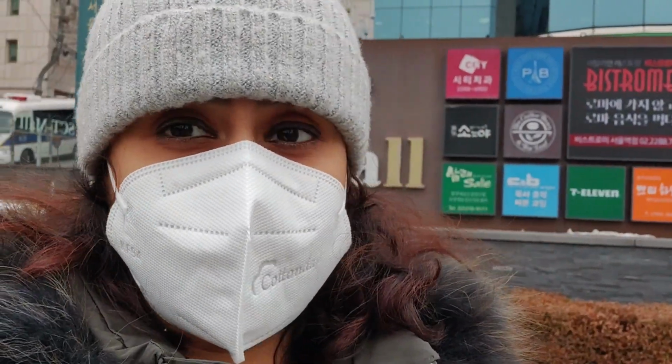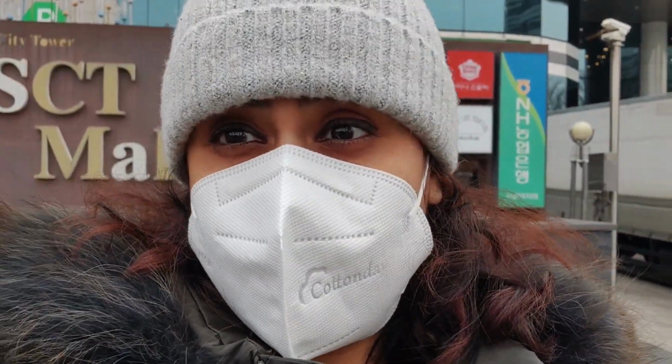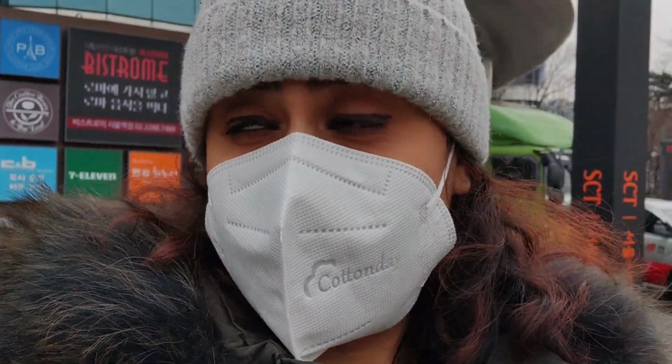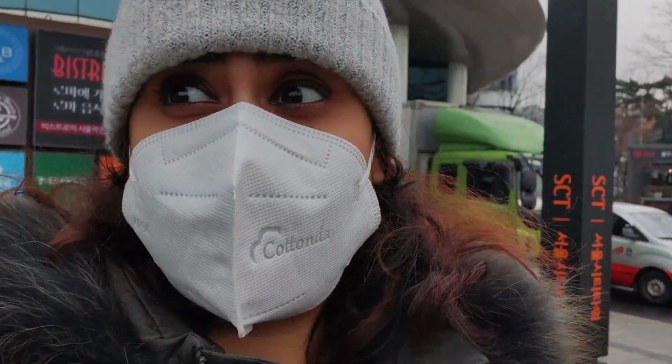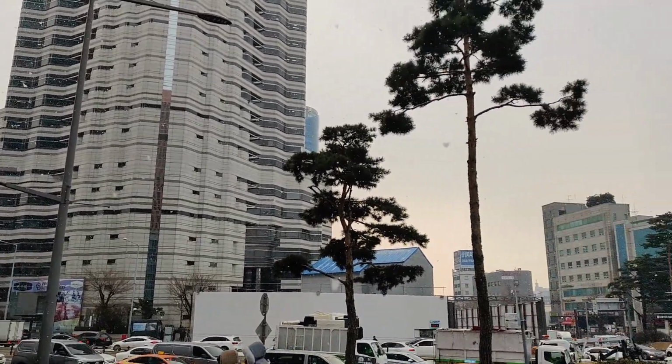So let's go. So it's actually -1 degrees now, and it says it's going to start snowing. Maybe I didn't pick the right day to come. So yeah, I might have to go back if it starts snowing. Hardly a minute or so later, it had started snowing lightly, and I was wondering whether to stay or to go back.